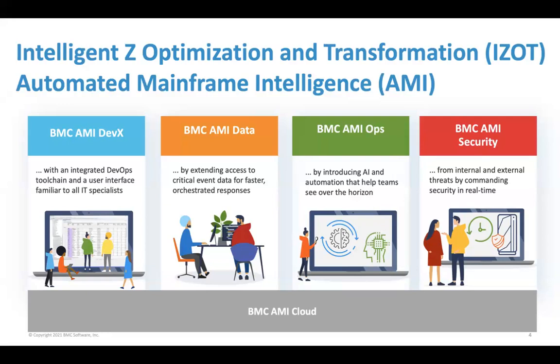BMC have used all of those to explain their other products and things. So we had to go to 4-letter abbreviations when we set up the IZOT team. But below that, you do see a fantastic 3-letter abbreviation, Automated Mainframe Intelligence. So each of our operating divisions within the mainframe group starts with Automated Mainframe Intelligence.